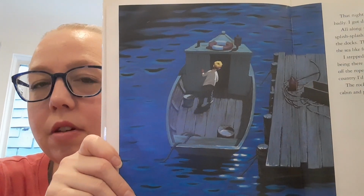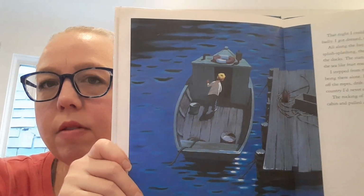So again, obviously I read it, and I love blue. Interesting art style with this one. Really interesting, I don't know what you would call that, perspective? Like, that's a really interesting angle.